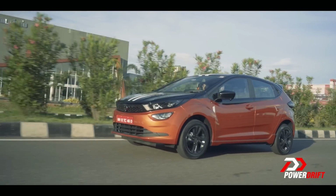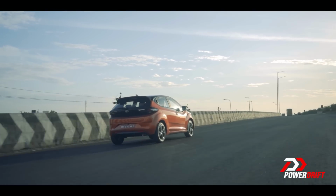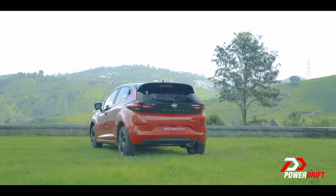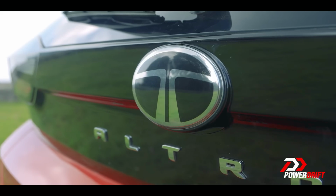So clutch is not really the strong point, and neither is the gearbox. If you've driven any of the recent Tata Motors cars with a manual gearbox, you would know that the gearbox is a bit notchy. So it's not the slickest, and I feel if they went for this whole racer vibe and they wanted the manual, I feel they could have worked on the gearbox a little bit and sort of made it like a smoother, slicker gearbox. It would have really made the car a proper hoot to drive.